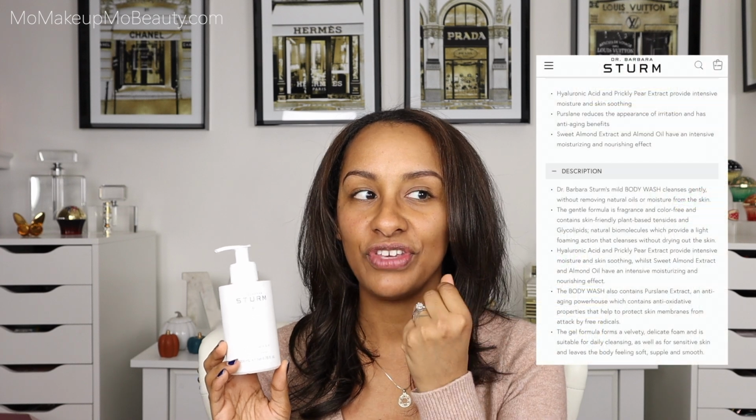This body wash, there's something about it that really took me by surprise. How many times have you used a body wash, no matter where it's from, high-end, drugstore, Target, you take a shower, you take a bath, you come out, and your skin feels stripped, dry. You feel clean, I'm sure, but you don't feel comfortable. You have to immediately do your serums and your lotions. No, it doesn't strip my skin. My skin feels nourished and hydrated.